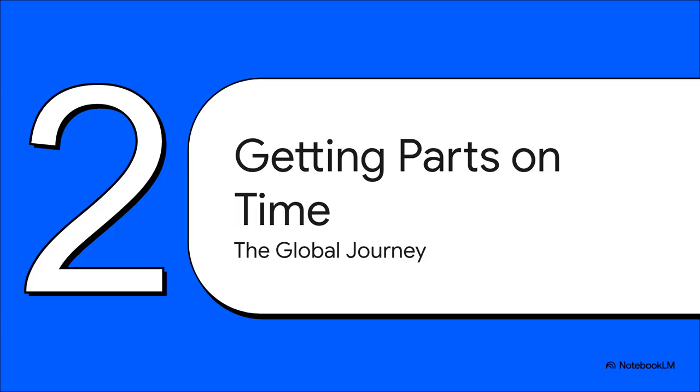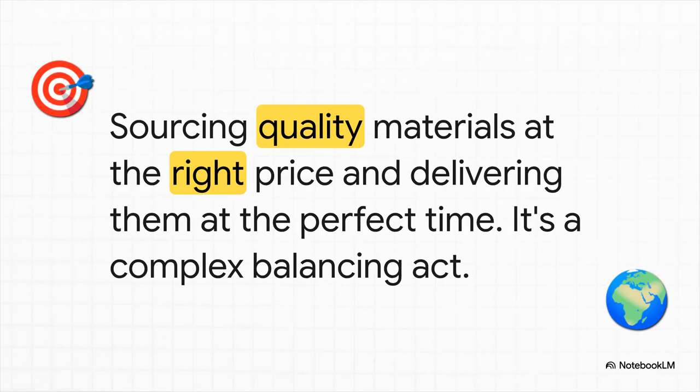So, you've picked your material. Awesome. But a decision on paper doesn't build anything. Now you actually have to get the stuff. And that brings us to stage 2, the wild global journey of getting parts on time. The goal here sounds simple. Get high-quality materials at a good price delivered at the perfect moment. But in reality, it's like this massive, complicated dance. You've got to find good suppliers, haggle on the price, and then get it to the factory exactly when you need it. I mean, if it's too early, you're wasting money on storage. If it's too late, well, the whole assembly line just stops.